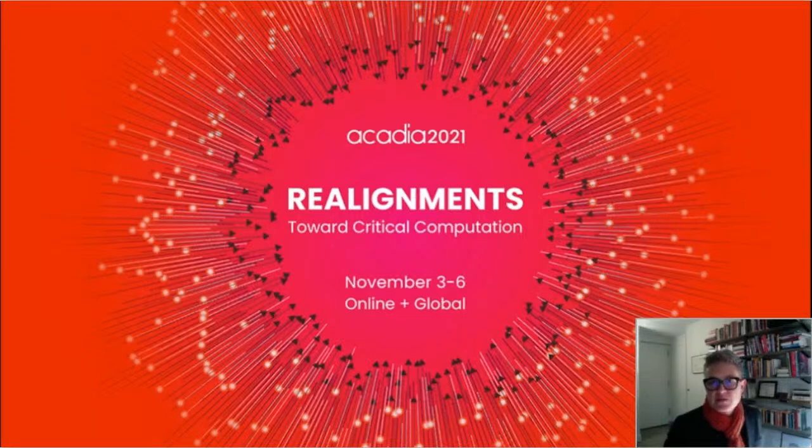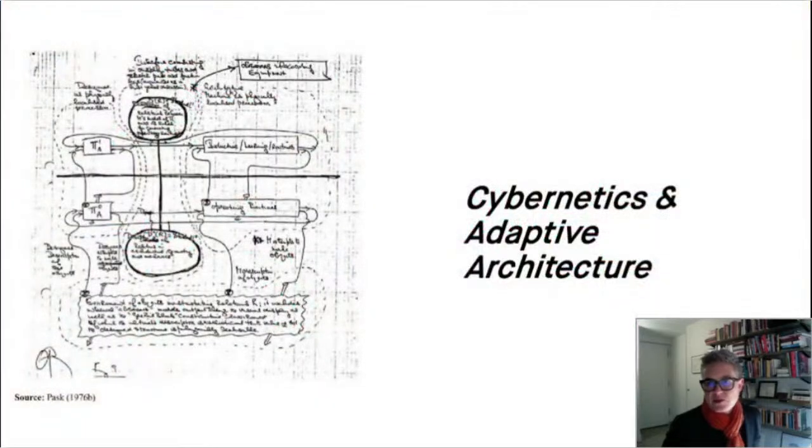She offered some explicit methodologies for doing so, including cybernetics and generative strategies that are imbued with feedback loops, where the user and interaction are part of the design process. Here we can see Gordon Pask's hand-drawn model of a conversation between a human designer and an architect machine in 1976. It should be mentioned that Gordon Pask was a scientist with expertise in cybernetics and had many collaborations with architects, including Cedric Price.